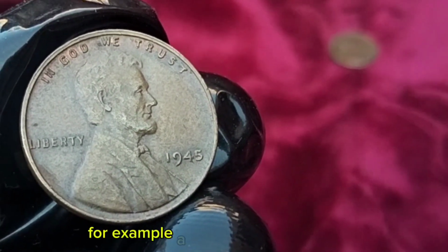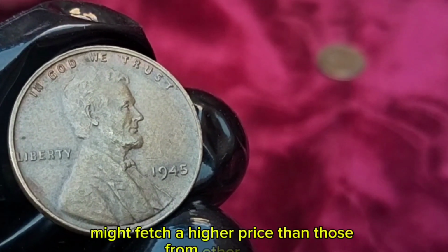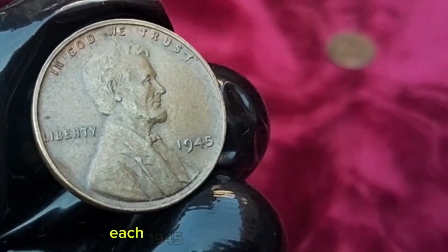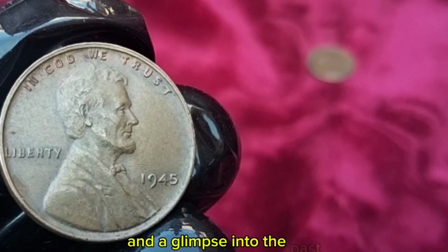For example, a coin with a D mint mark from the Denver Mint might fetch a higher price than those from other mints due to its scarcity. For collectors, each 1945 Lincoln wheat penny represents a piece of American history and a glimpse into the past.